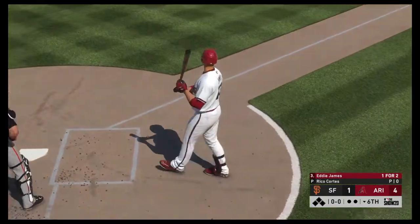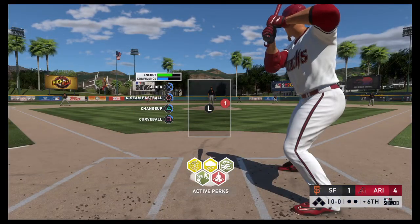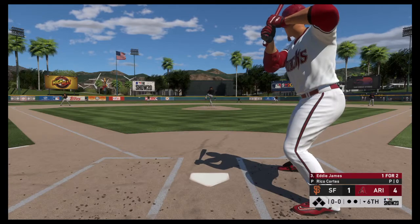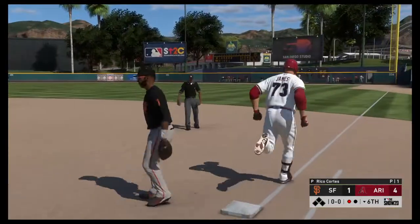Eddie James will stand in again as we flash you back here to the fourth inning. This was a two-run home run that was definitely one of the big blows of the ball game to this point. Here comes the first pitch. Hit weakly back to the mound. And a good throw gets him, one gone.